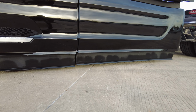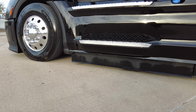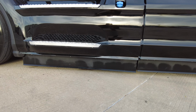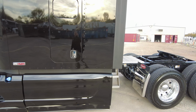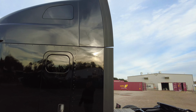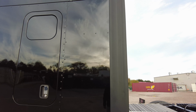Those of you that complain that those are going to get ripped off, they're actually much stronger than what they have been in the past. If you do want to remove them before taking delivery, that's not difficult to do. The 18-inch sleeper extenders and the 8-inch rubber flares. That is the package of the Epic aerodynamic package.